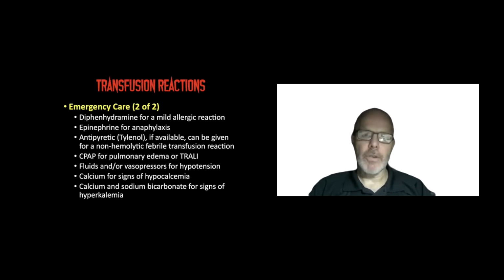Obviously, if they're in anaphylactic shock, then we're going to treat them anaphylactically. We're going to give them epinephrine. Initially, you could give your 0.3 to 0.5 milligrams IM, get IV access and give it IV, and maybe give some other vasopressors for really severe protracted anaphylaxis, maybe even norepinephrine. If it's a fever, a pyrogenic type of reaction, we simply give them some Tylenol. We do carry IV Tylenol. It's called Ofirmev.